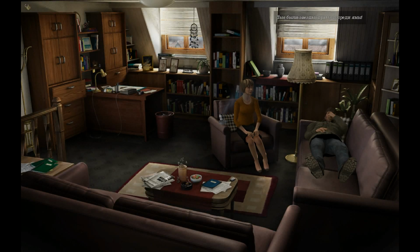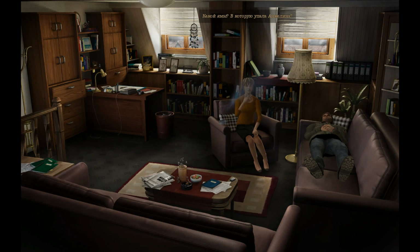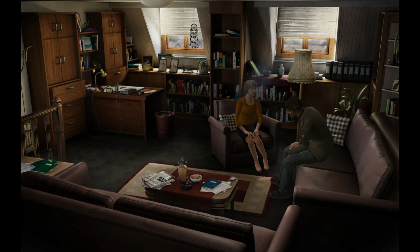There were stars right in the middle of the hole in the ground. What kind of hole? The hole Angelina fell into? Yeah, and when I looked around, at first I couldn't see anything, only blackness. And then I saw something in the darkness. Small, flickering points of light. Until I realized that they were stars and they were shining there beneath the ground. Well, that's a beautiful image.